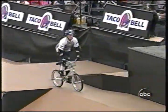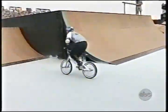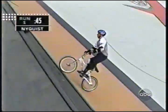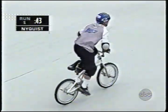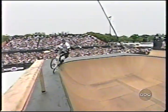X up, moving over to the other side of the course. Specialty is the box jump. Ryan competing in both dirt and in park. Oh, the 720! Nailing it, clean. 2 rotations over the box. Super smooth landing. To double truck into the Liberty Bowl.